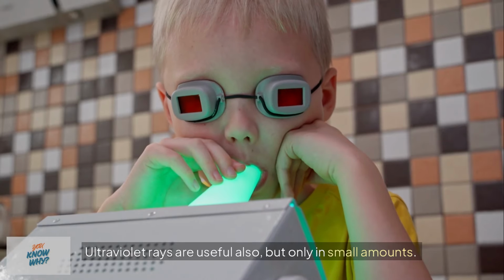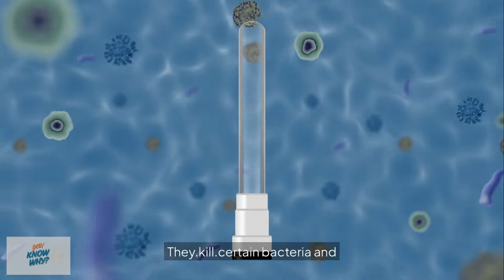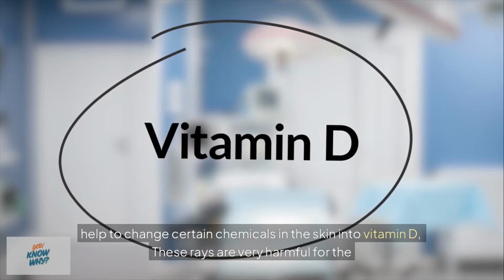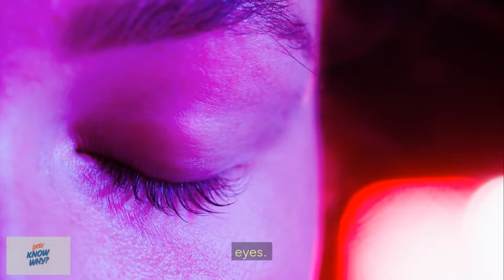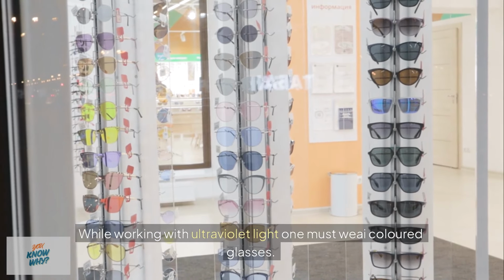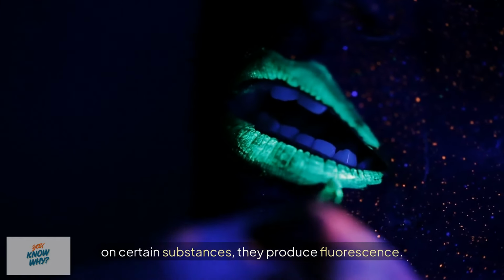Ultraviolet rays are useful also, but only in small amounts. They kill certain bacteria and help to change certain chemicals in the skin into vitamin D. These rays are very harmful for the eyes. While working with ultraviolet light, one must wear colored glasses. When these rays fall on certain substances, they produce fluorescence.